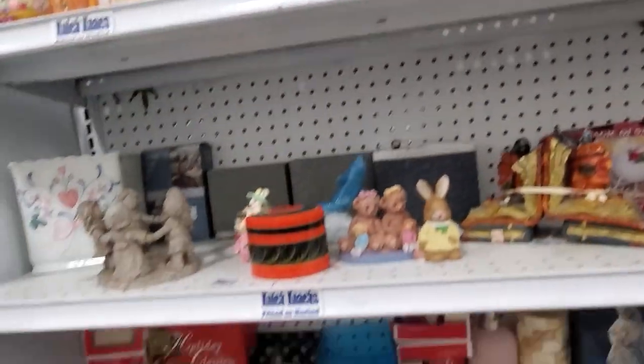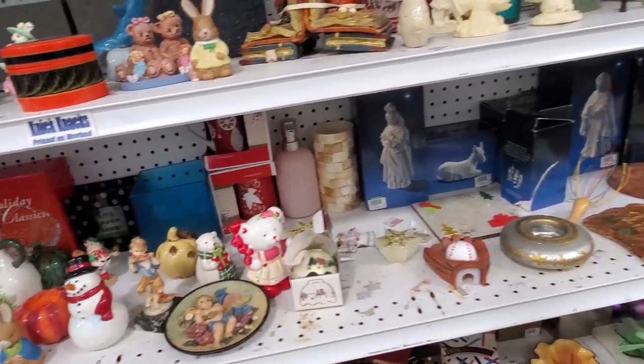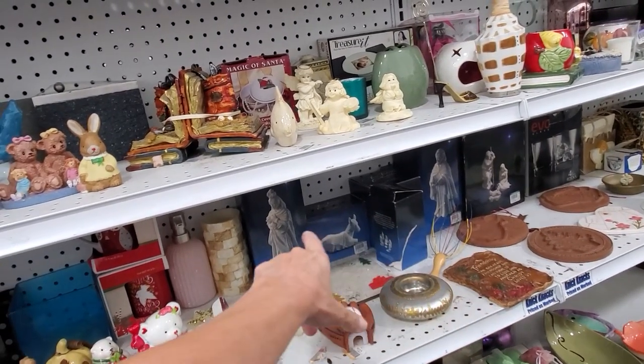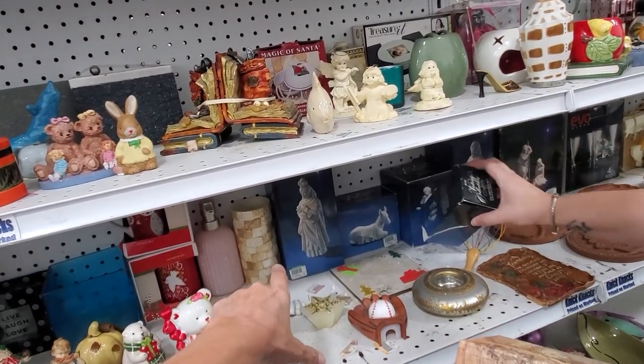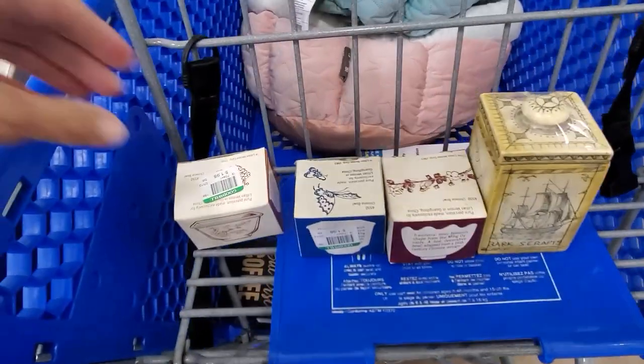Haven't found any glass babies in the wild yet, huh? Any what? No. Glass baby. No. There's money sitting on that shelf right there for you. What is it? Money, money, money, money, money. Oh, because they're the nativity. Avon nativity.